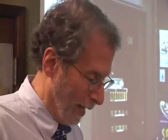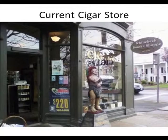So thankfully, this store continues to exist, a memory of Rhinebeck's past history with cigars, which has faded away. But that's the story of cigars in Rhinebeck.